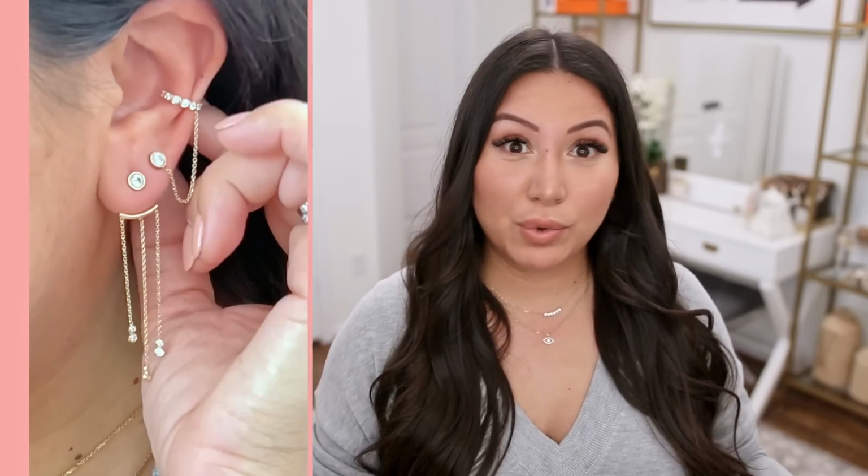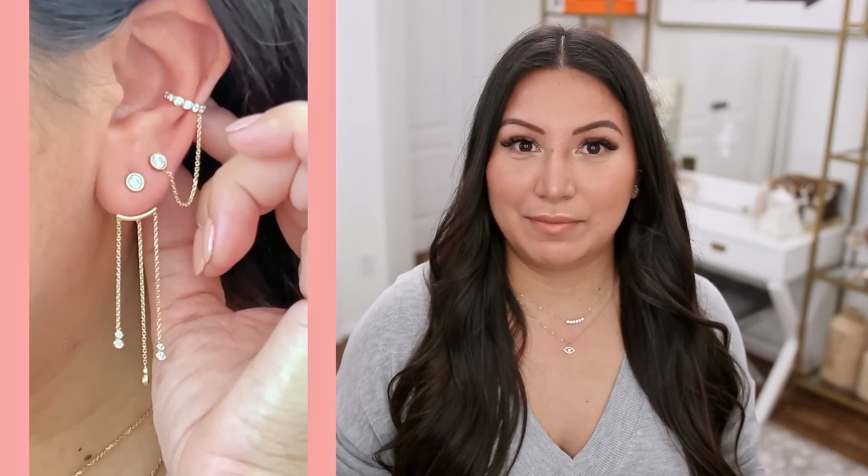And if you have gotten to a point where you really want to just have nicer jewelry to reach for. I have not really ever considered myself a big jewelry person. I really haven't. I enjoy jewelry. I think jewelry is a great accessory, but I'm much more a handbag and shoe girl. And now I feel like I am enjoying creating a collection.